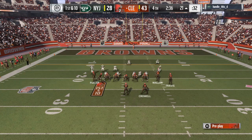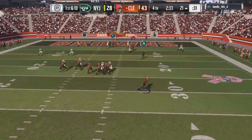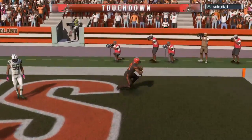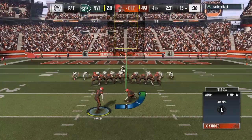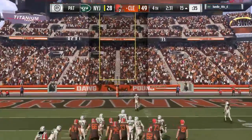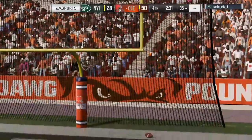They'll send a receiver in motion to the right. Now back to throw. Rolling to his right. And that's going to be caught for a Browns touchdown. Ross Travis, his 2nd touchdown of the game, his 3rd on the year. And the Browns add on to their lead. And his kick is right through.